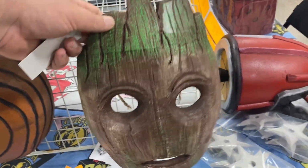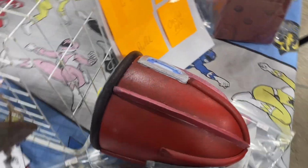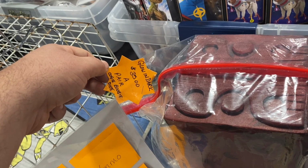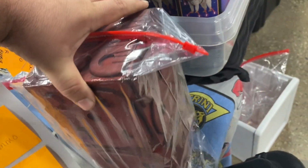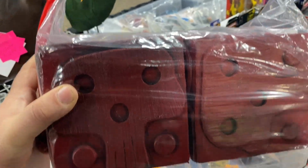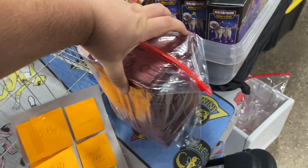Then you got $40 on the mask. The Groot is $30. The Ninja Stars are $5. Some more stuff over here. Boogie Boogie Dice. Oh, they glow in the dark. That's actually really cool. $35 on that. Check that out. That's really, really well done. Very nicely detailed there. Attention to detail is really good.